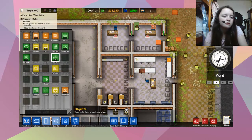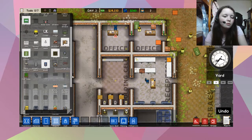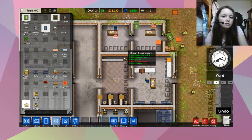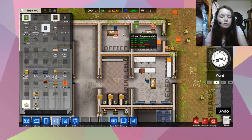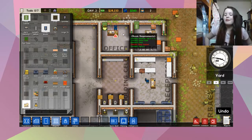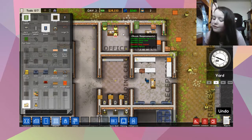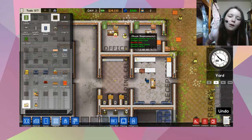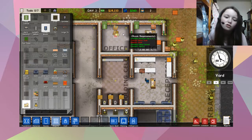I'm gonna have to dismantle those. Then I can put them back in again. Right, dismantle object. So then I can move it over by one. Just by one. I know it may annoy you that I'm moving stuff around, but I think I've got bad OCD when it comes to stuff like that. So, yeah.